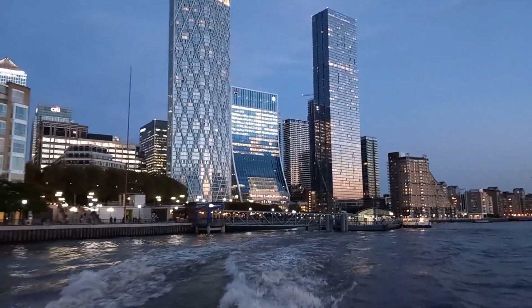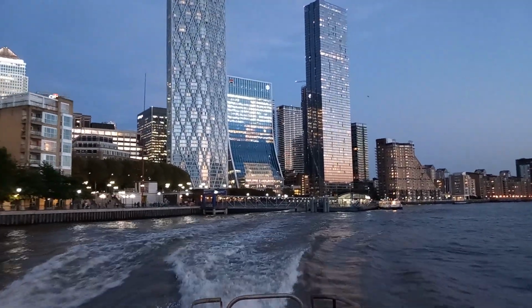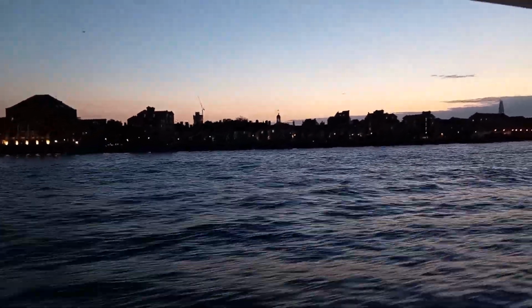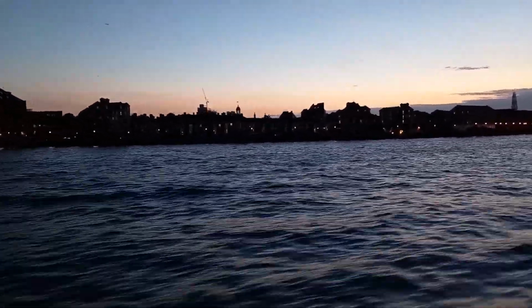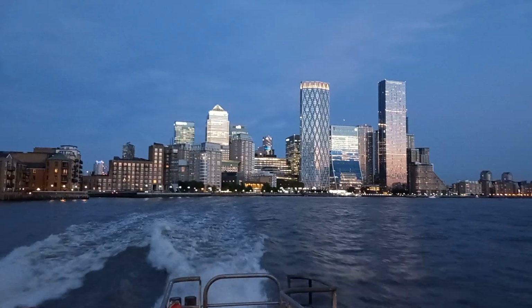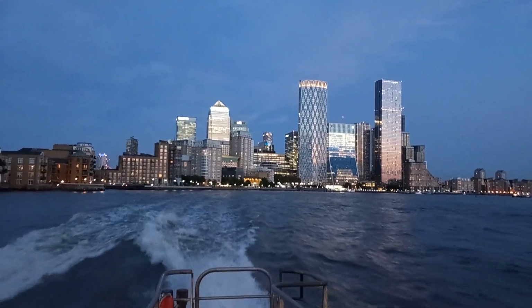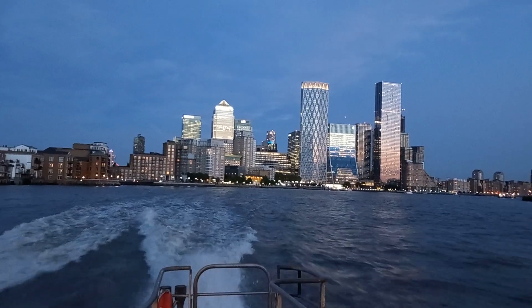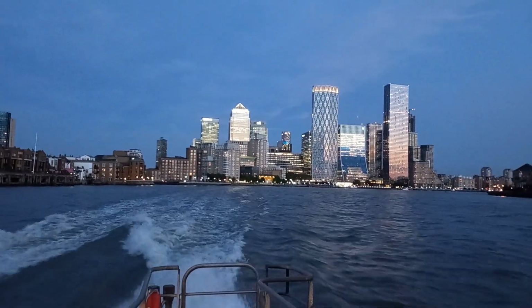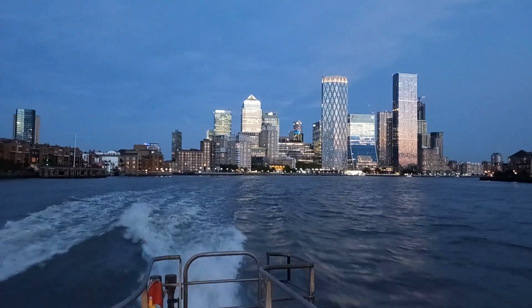Well, we're leaving Canary Wharf behind us, and over there on the south side of the river, it's Rotherhithe, the Surrey docks, and coming into view now Bermondsey. And looking back towards the Isle of Dogs and Canary Wharf, I think you'll all agree that's a pretty spectacular sight.